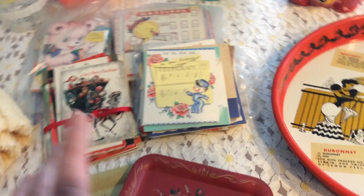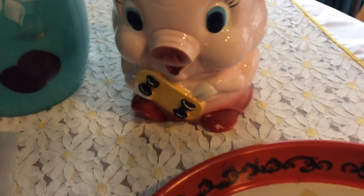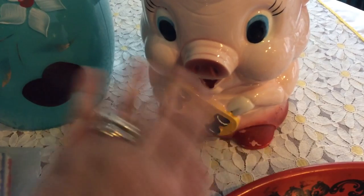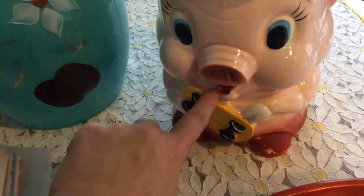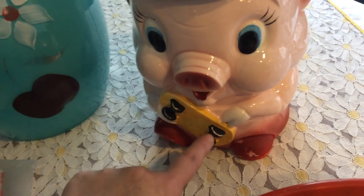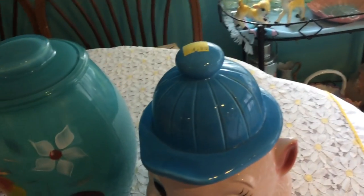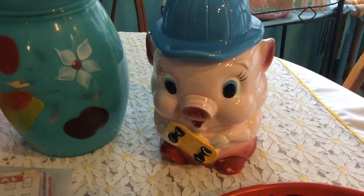But I found this cookie jar. Isn't he cute? He's so cute. He does have a little paint missing off of him, which I think somebody repainted this to begin with anyway when I bought it, because the paint feels different than the glazed paint. The part that's chipped off here and a little on his mouth and the little wheels. Little pig with a skateboard, and he has a hard hat on, and I paid $4.99 for him, but he definitely screamed 1950s to me.